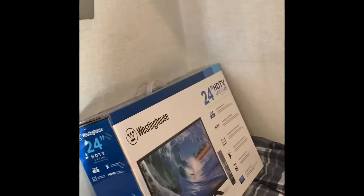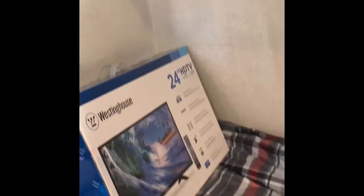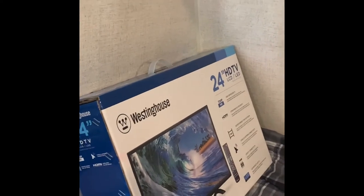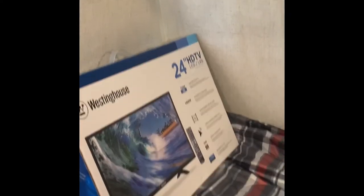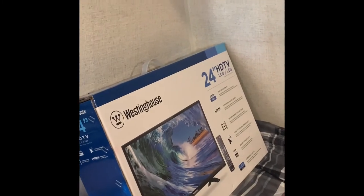Next thing, not 100% necessary, but if you're going to want to watch TV, make sure you have a TV that's light enough and that's going to fit the spot on the wall. Ours, again, small space, 24-inch TV. Picked it up today at BJ's for like $80. And we can go ahead and put that up there.